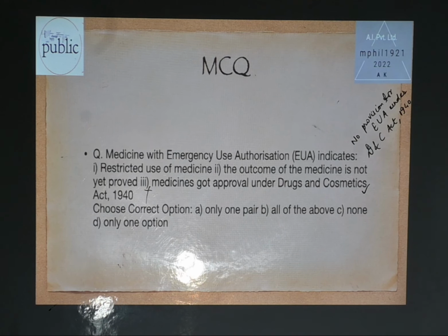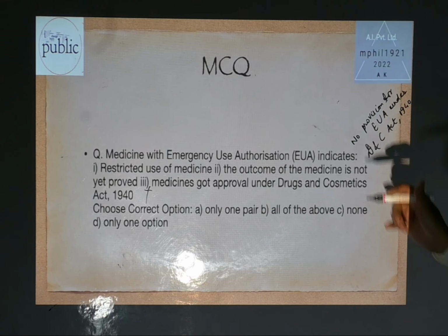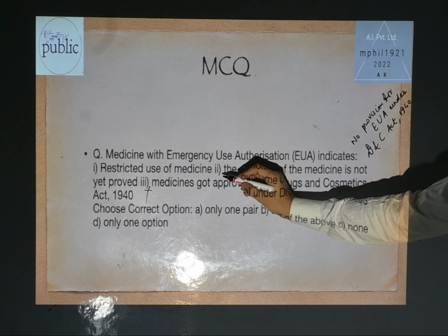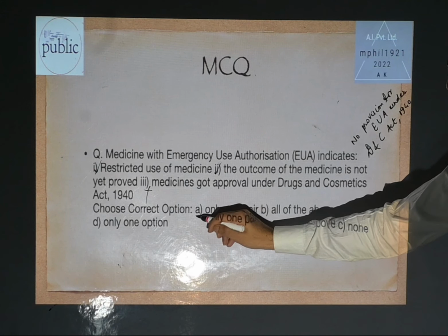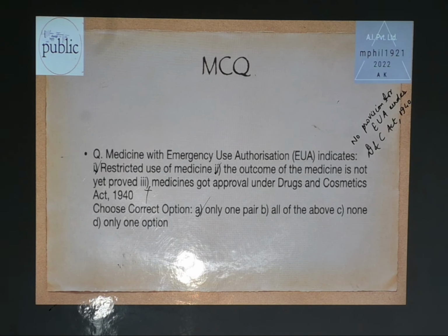Now, emergency use authorizations indicate there should be restricted use of medicine, while the outcome of the medicine is not yet proved. So these two options are correct. Only one pair is correct. A is the correct option.